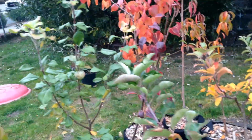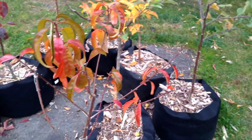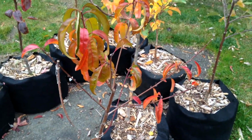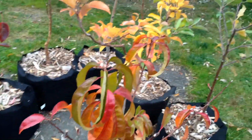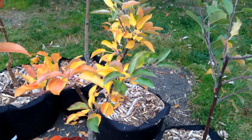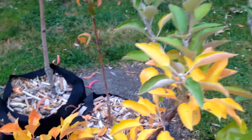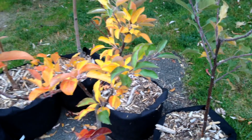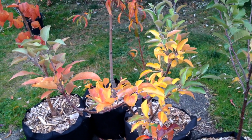This is an apple. There's another apple. Kids love apples. Can't go wrong. And then a little nectarine tree. Man, these leaves are so pretty this time of the year. Here's another apple. It's got 3 grafts on it, 3 different types of apples. Can't remember what they are.